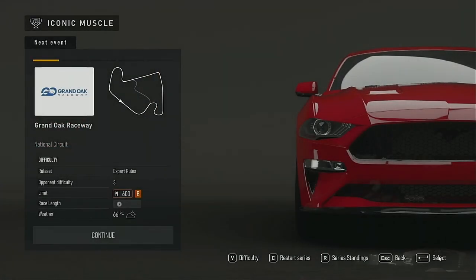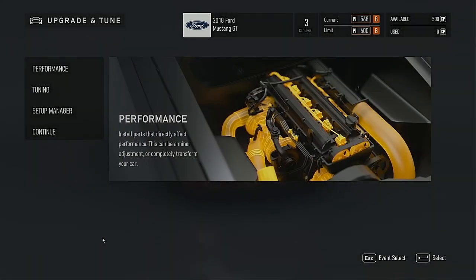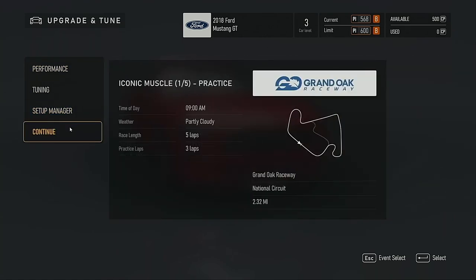So our first race is at Grand Oak. 600 is the max. What did ours have? I can't remember. Expert rules. You know what? I'm going to increase the difficulty. I think we have to. Absolutely. Oh, 568. There's nothing I can tune, so we're just going to get started.